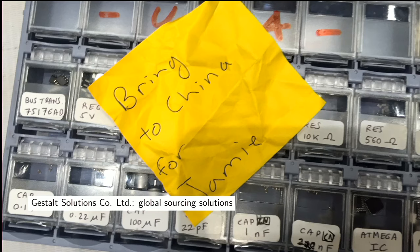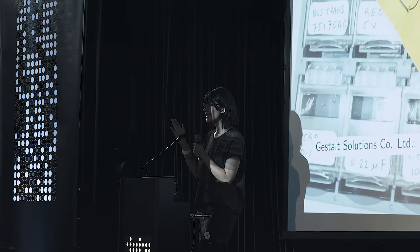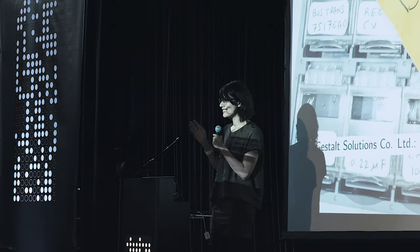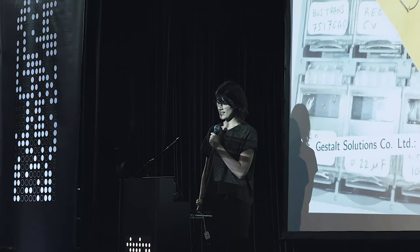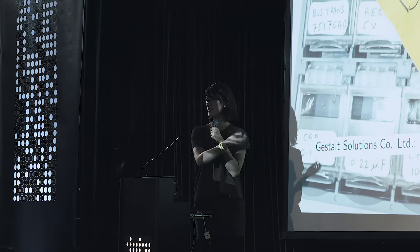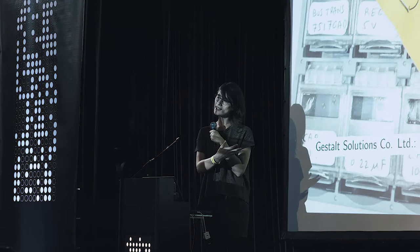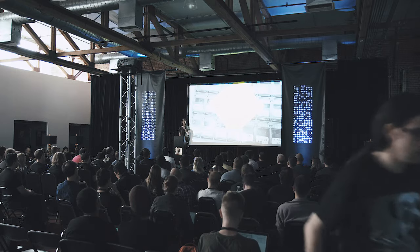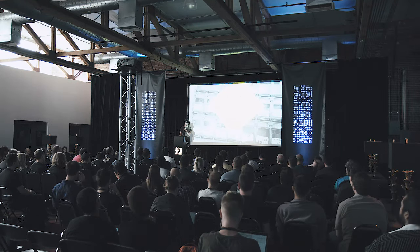But Gestalt Solutions Co. Limited also had other backup options. Since there were all these people that we knew coming to the conference who hadn't left yet, we told them all, this is the bill of materials that we need. If you have any of these things lying around, just stuff them in your suitcase and give them to us so that we can build these parts. So we had all of these supply chains filtering into Shenzhen, probably things that were made in Shenzhen that were coming back to Shenzhen. At the end, we actually had way more electronics than we really needed.